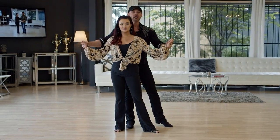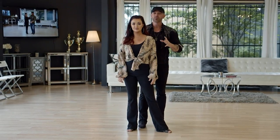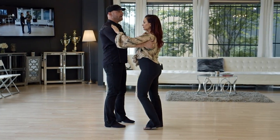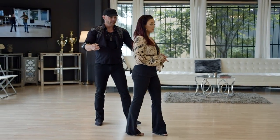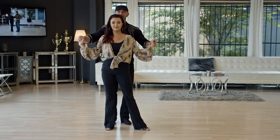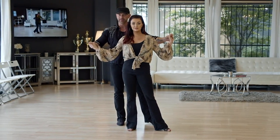So when we do this, first things first, our positioning between each other is super important. Okay, so we have two alignments in two-step. We have one where one partner is directly in front of the other, and the other one is on the outside, one is on the inside. When we're in this position, it's really important, guys, that you don't end up way past or over here. So you're going to be somewhere in this general area when you do that, because the hand position is just going to work a whole lot better.